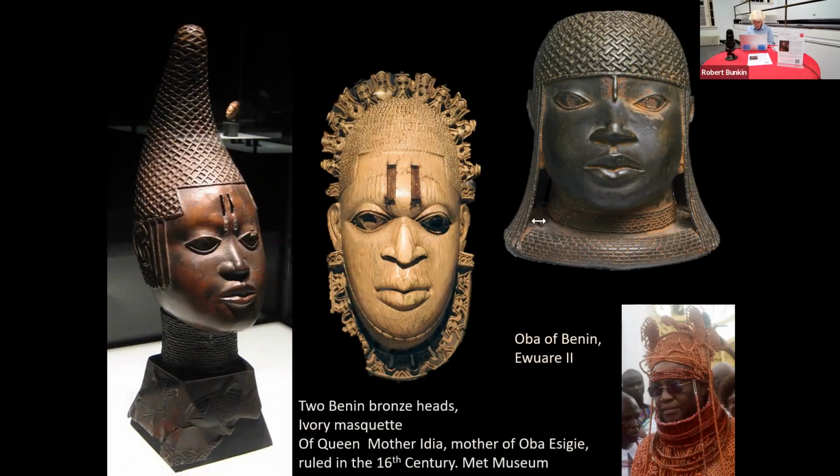On view currently in the Met Museum is the show African Origin of Civilization. I have not seen that exhibition, but there might be some material from Ife in it that I have not seen. Let's see what else. You answered my second question. Okay. The Benin sculptures were recently returned. What is the status of the heads you were discussing?